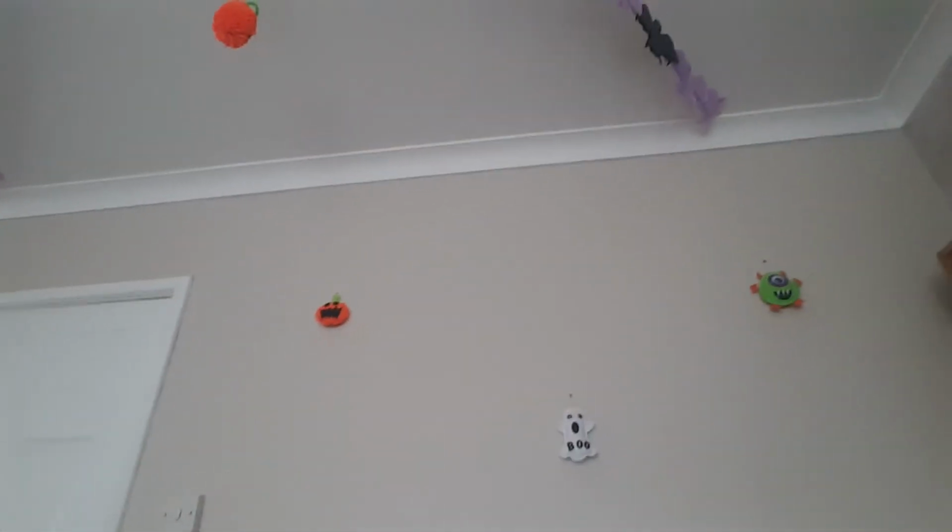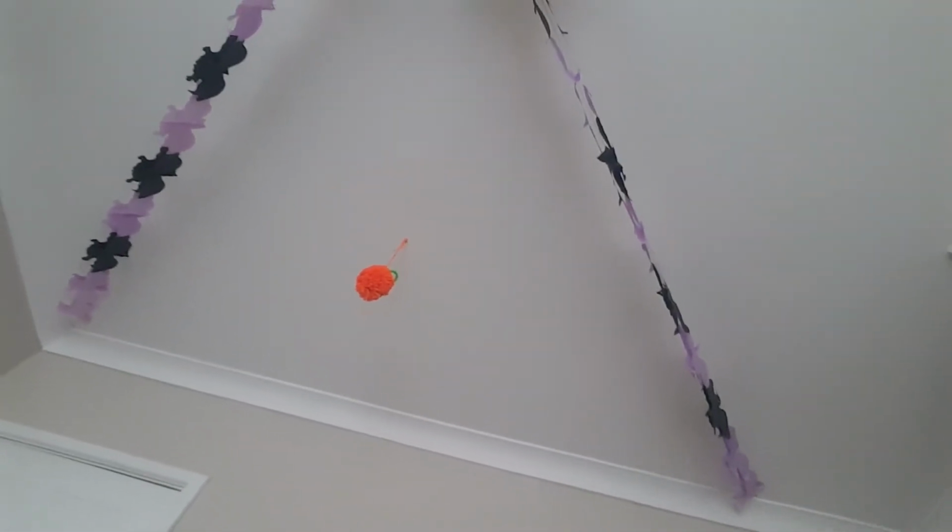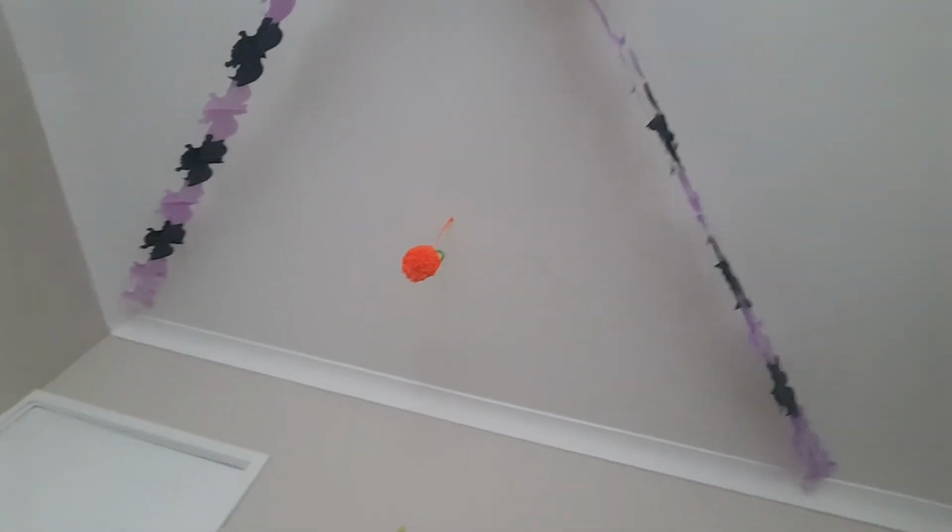I'll see if I can tip you upside down. Can you see that? That orange thing, I think it's meant to be a pumpkin. And then I've got some bats and things, but there's not much in here. Most of it's in there. That room's absolutely covered in decorations. Might show you on Friday, but they're all in there at the moment.